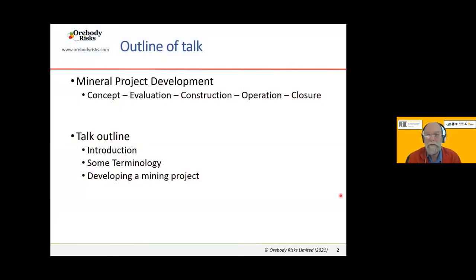So in today's talk, I'm just going to give a quick overview of the steps involved in developing a mineral project from concept through evaluation to the construction of a mine, then the operation of the mine, and finally its closure. And obviously, as covered in Jose's talk, you may continue this whole cycle again if you go back to an old mining area, which we'd call a brownfield site, and start again with a new concept to redevelop it as an active mine again.